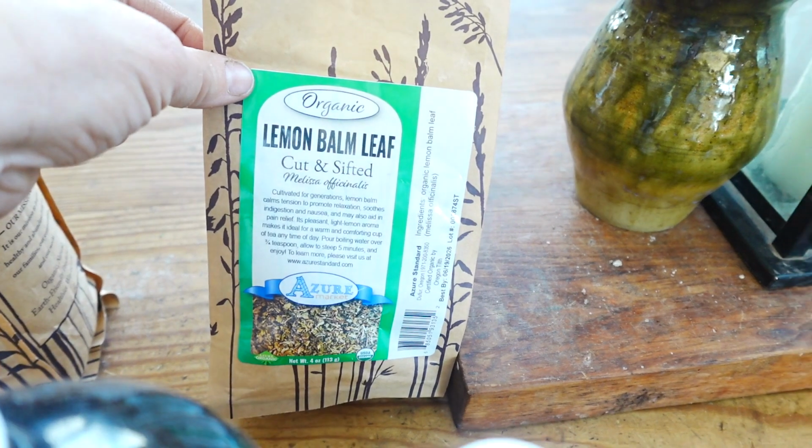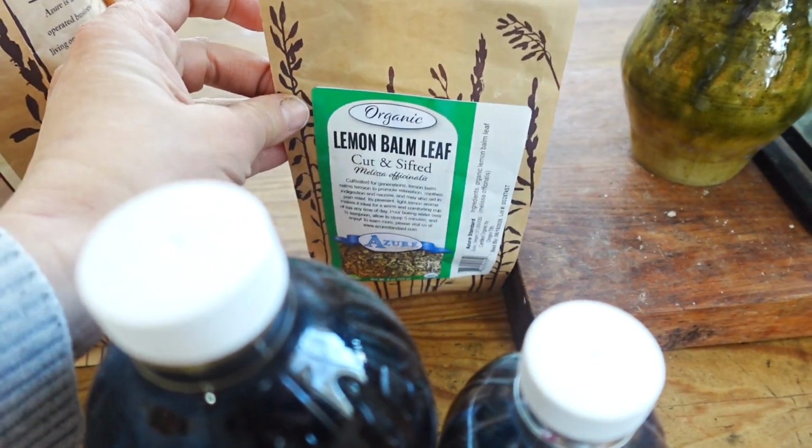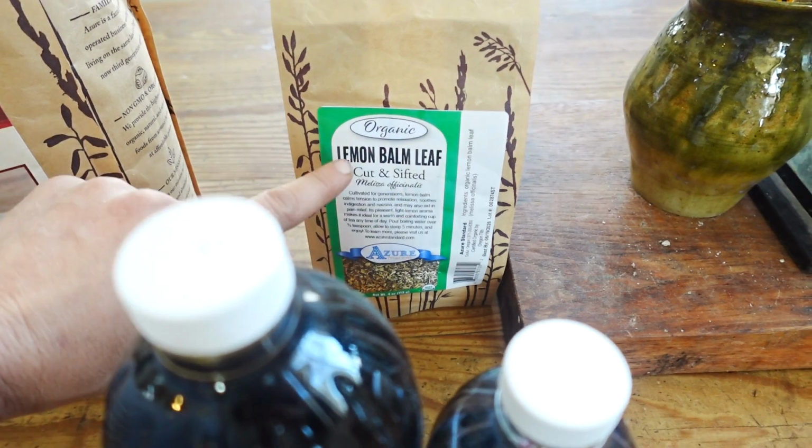Got some more lemon balm leaf. We went through all of the lemon balm that I had harvested from my plant, which is small. It was a first-year plant, so love this for tea in the morning. This mixed with peppermint is really good.